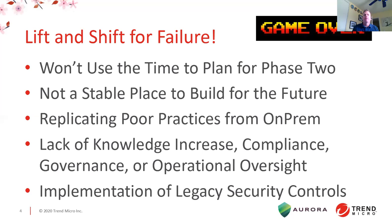You might have a lack of knowledge increase in these teams as they're, again, deploying new resources. They have to learn these new services that are being used. And you might have compliance, governance or operational oversight which might not be completely thought out when you're going through this lift and shift as well. Since you're now extending into different architectures, you also have to make sure that you have that same umbrella of compliance and governance, and that the risk associated with each of these two different architectures is thought about as well.